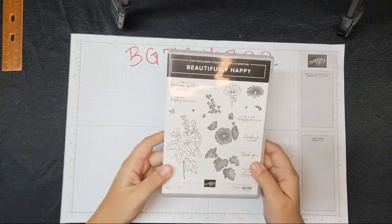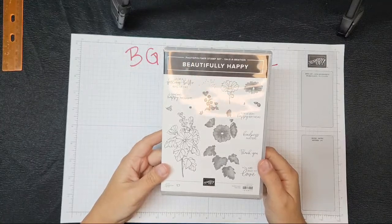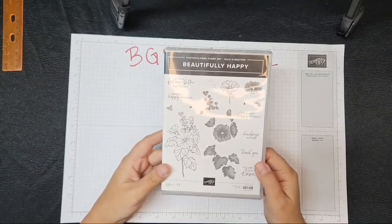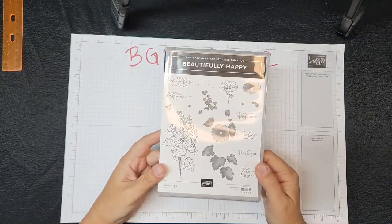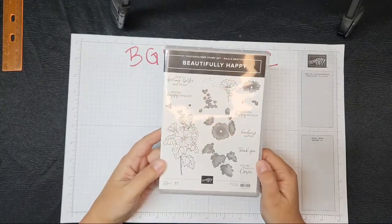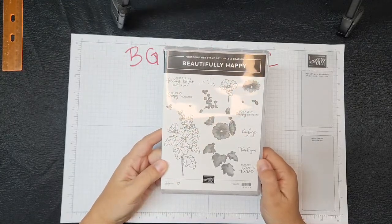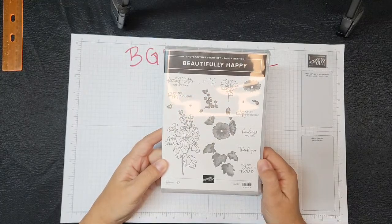Beautifully Happy photopolymer stamp set. This is with a $100 pick. Yes, really. On page 13. I'm not sure why, other than there's 17 pieces. Not sure why this was a $100 pick, but nevertheless, here we are.